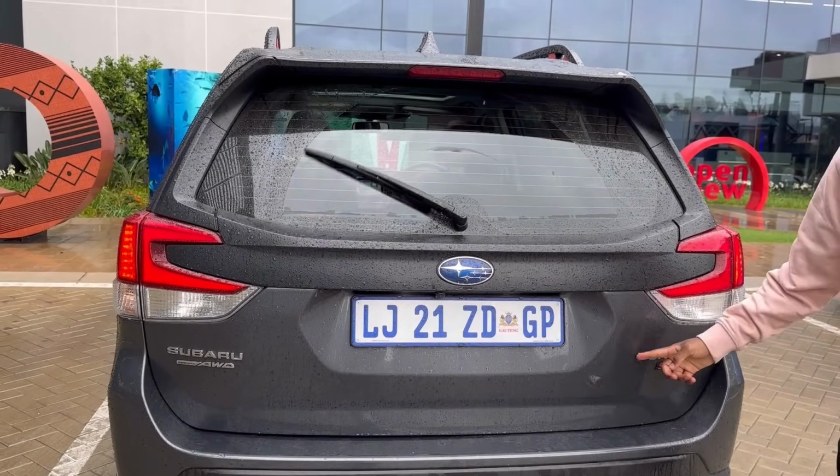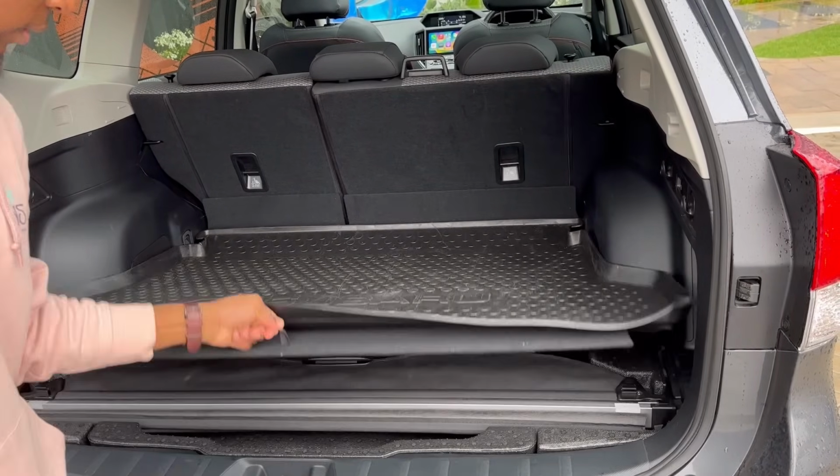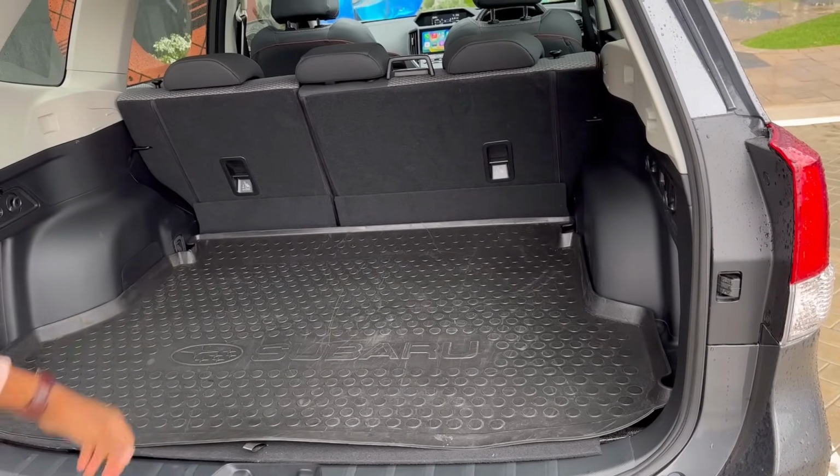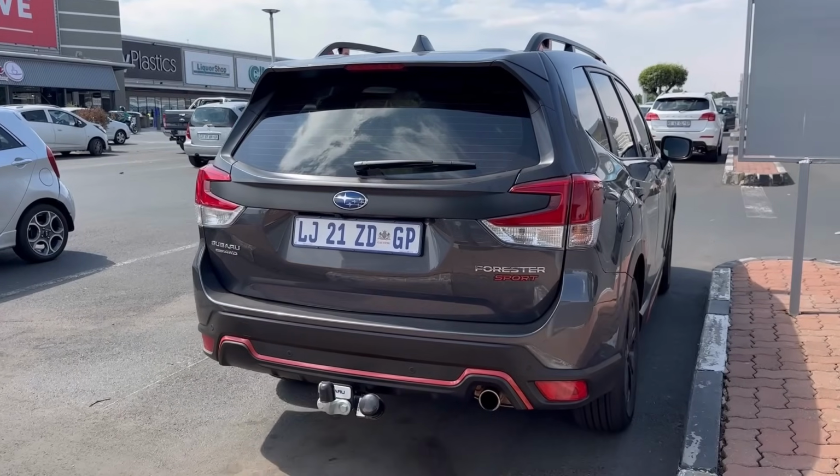Yeah. And that is why I do voiceovers. There was no need to throw the load cover as it fits comfortably over there. I've just been watching too much Car Wow, so we blame Matt Watson.